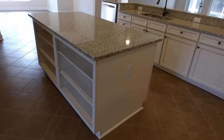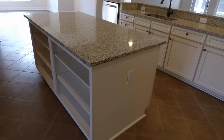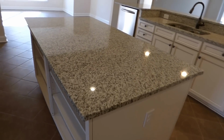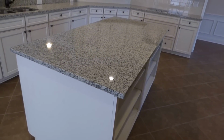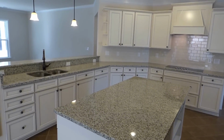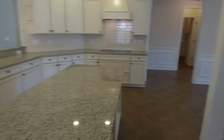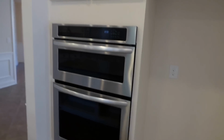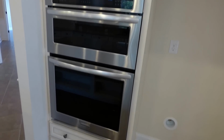Well, one of the big features of this kitchen is clearly this beautiful island. And look at this slab of granite. This is a whole slab of granite right here on this top. This is fantastic. People love this. You like to have counter space. You love granite, tile. This is a big kitchen, ladies and gentlemen, with some beautiful finishes, cabinets, and so forth. We have the stainless steel appliances. Here's your KitchenAid, built-in microwave and oven.